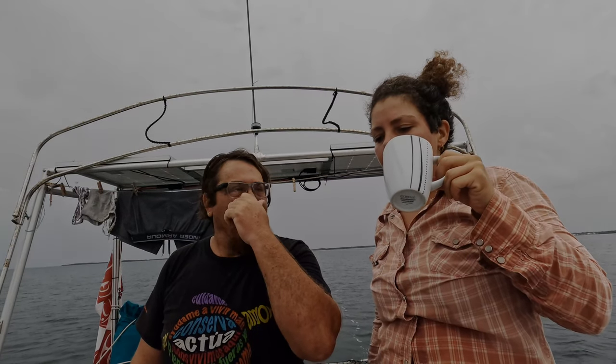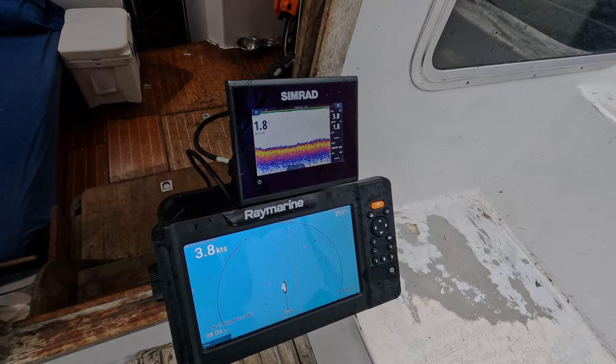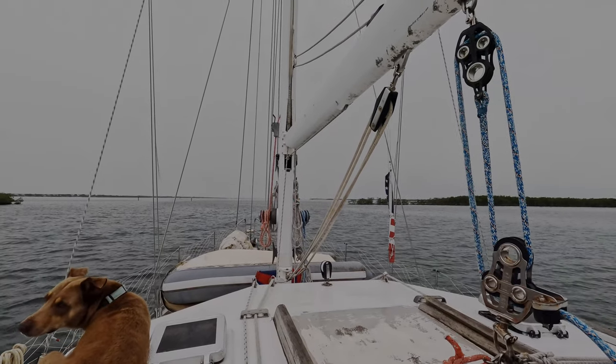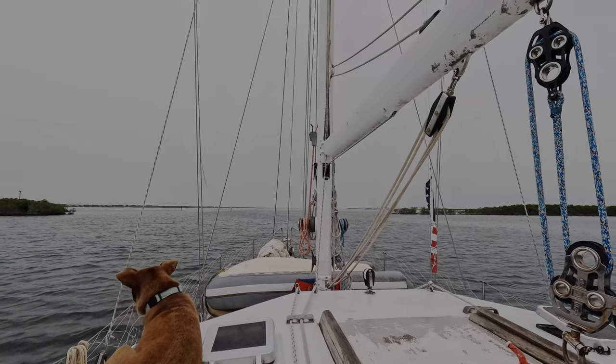You think it's more shallow than the Bahamas? Yeah. Today we were expecting to see less than 2 meters or less than 6 feet of depth all day. And of course, that's what we were seeing. We chugged along, ready to turn back sharply at any moment.